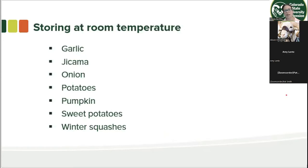Unless they have been cut up or peeled, they're really better at room temperature, 50 to 60 degrees. So your basement will be great. It's generally cool and dry there. If you're storing your vegetables in basements, provide your vegetables with ventilation, as I said.